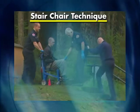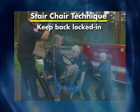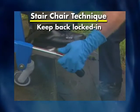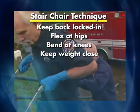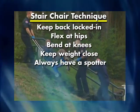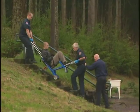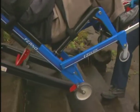Using proper body mechanics, keep your back in a locked position. Okay, ready? Yep. Flex at the hips, bend at the knees. Keep the weight and your arms close to your body. Place a spotter behind the lead carrier to direct the move and to navigate. They should continually communicate information about the conditions ahead.